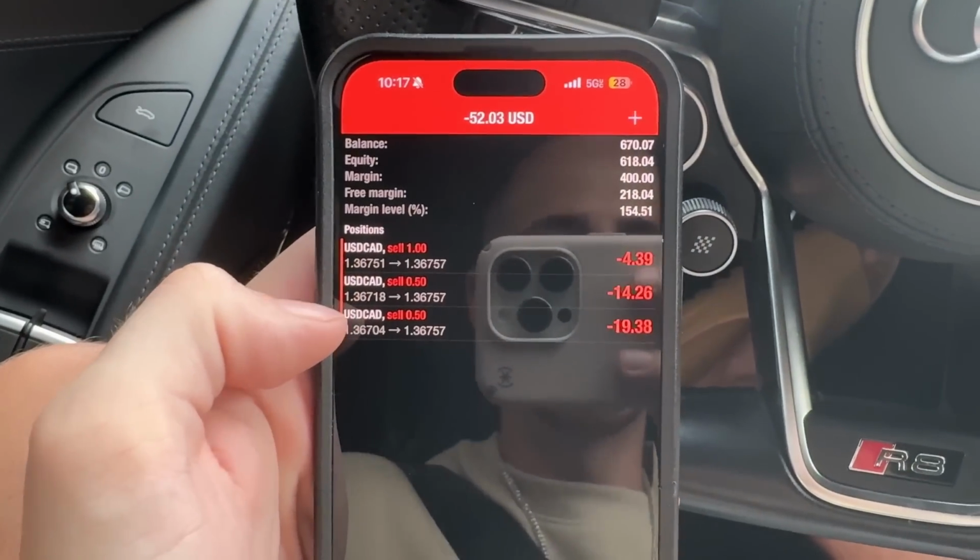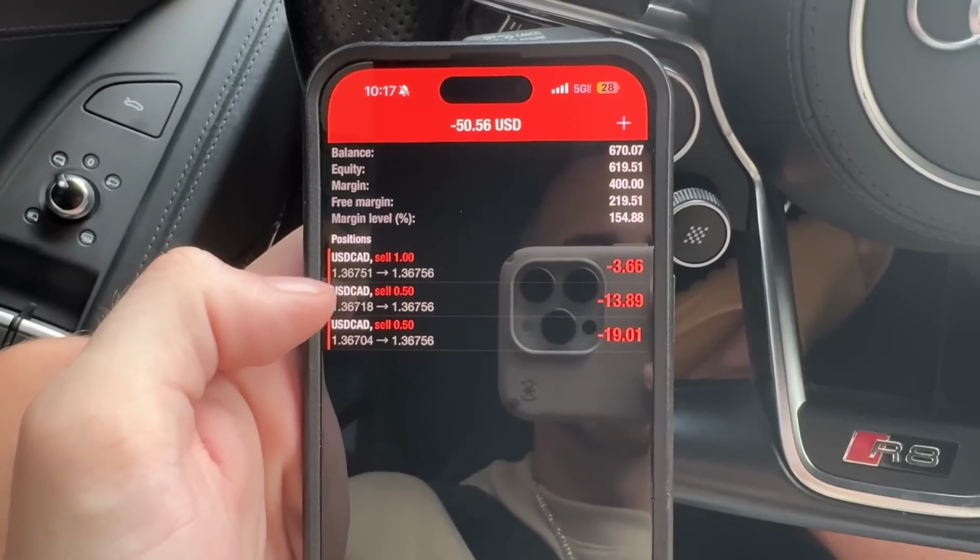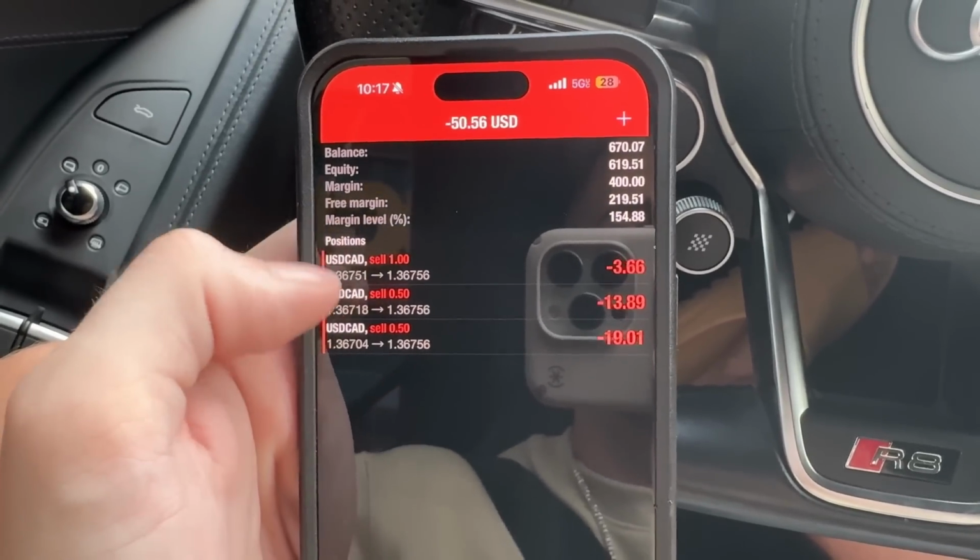Boom, perfect. Now we have the sell limit activated, and we have these two positions still. So I'll update you guys and I'll let you guys know what happens.